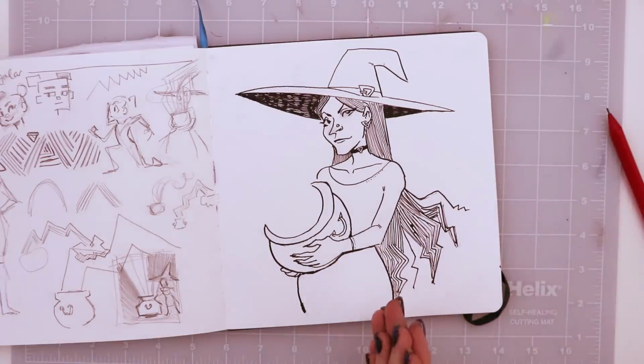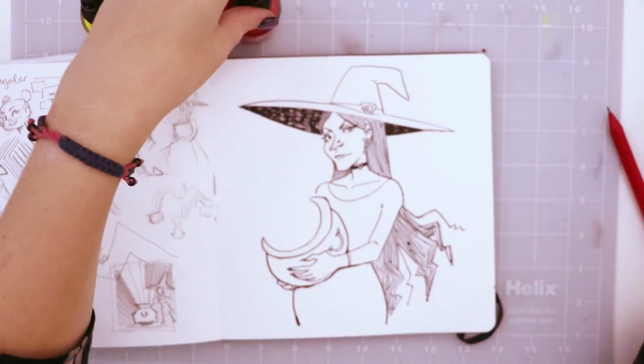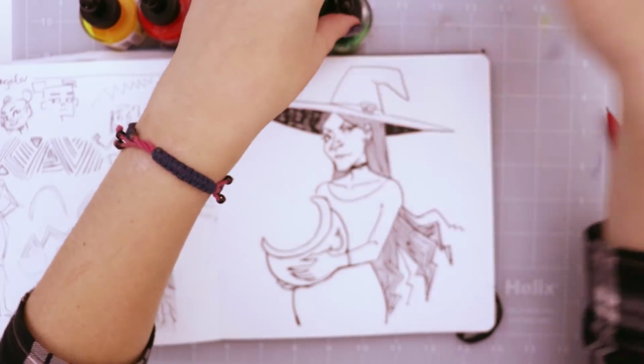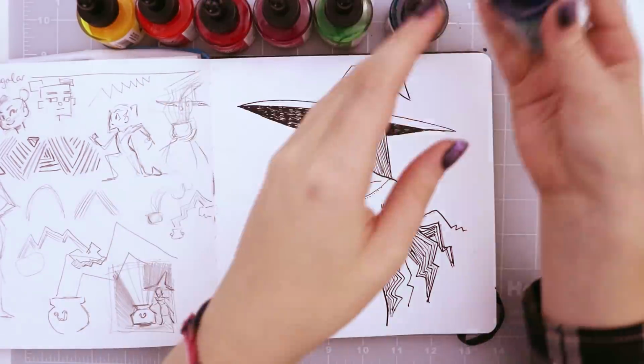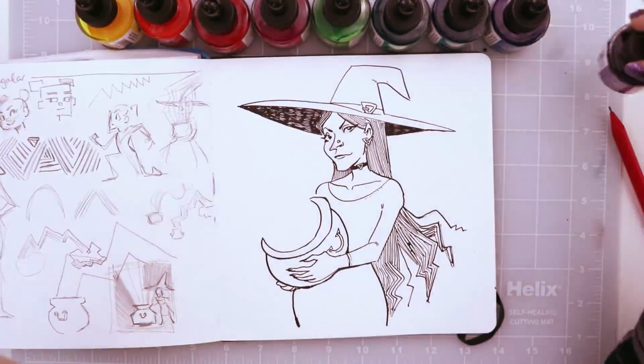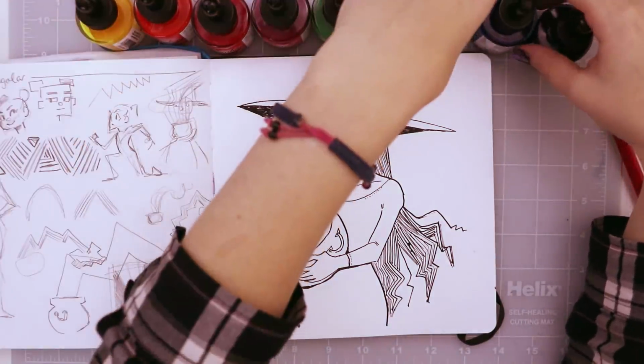Here we have the liner. In our colors we have yellow, bright red, magenta, grass green, green. Honestly, grass green looks way more green than green. And then we have teal, blue, and violet. So that's going to be a very wide rainbow if I decide to use all of these.